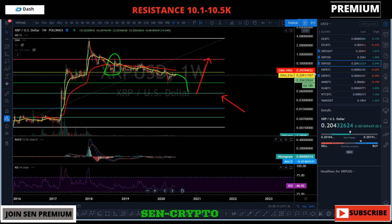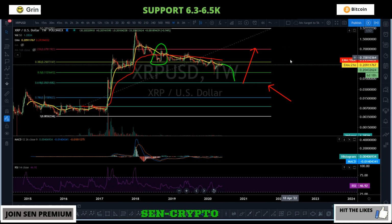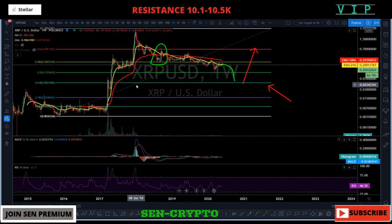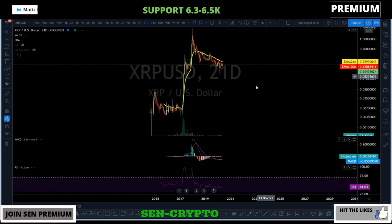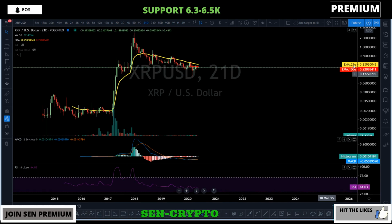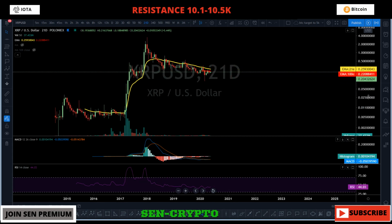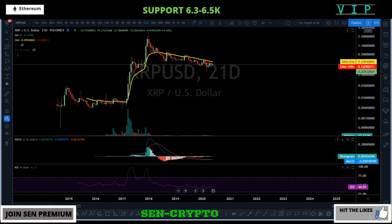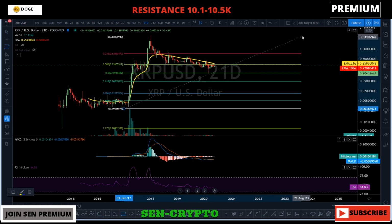So if you take a look at XRPBTC back in October 2019, as I said multiple times, with XRP you just want to pay attention to it on the macro scale. Do not trade XRP on a day-to-day basis, because it could give you wrong information if you just trade it every day.